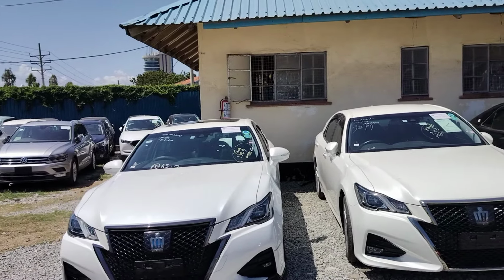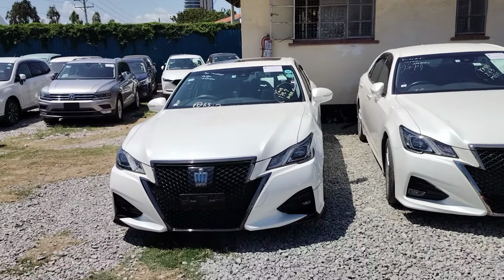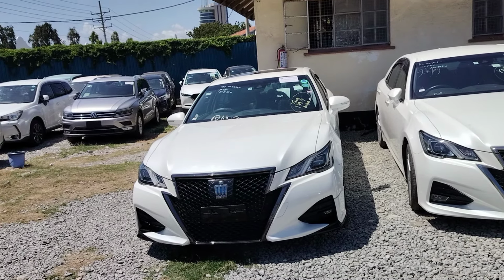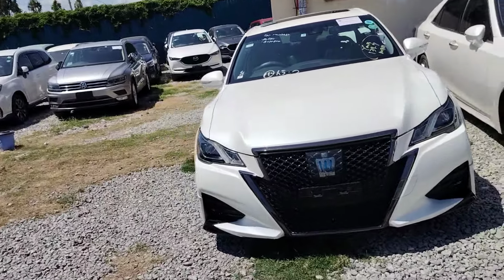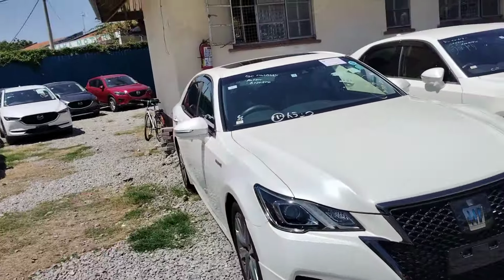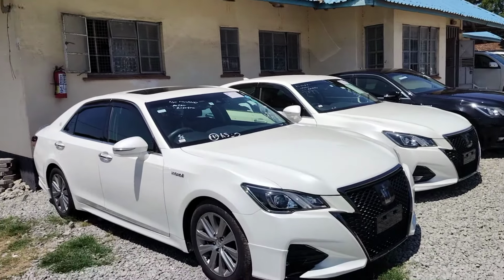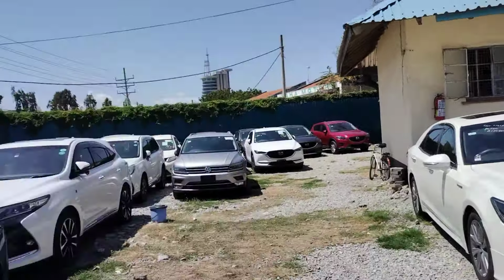Engines, huh? Kuna 3 engine options. Kuna 2500cc plain, 2500cc hybrid, and then if you want the bigger version, kuna 3500cc V6. Sawa, that one is a more powerful engine. It's a V6. Hizi zingine ni inline 4. Sawa, yeah. Sawa, let us tuachane na hiyo, tusonge huko kwa sababu we have other cars to show you.